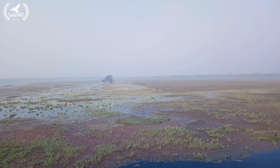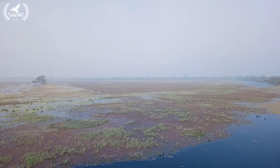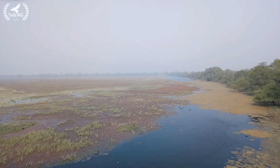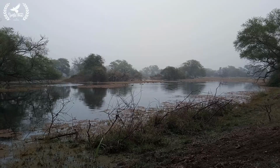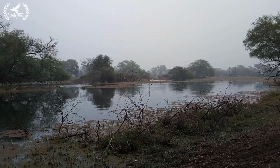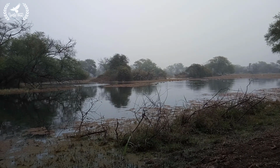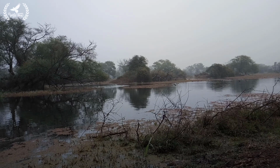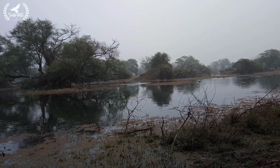It's a mosaic of dry grassland, woodlands, woodland swamp, and wetlands. No wonder this diverse man-made and man-managed habitat is home to 366 bird species, which includes over 230 residents. Every year in the winter, this park is visited by thousands of migratory waterfowls, while the residents breed here.